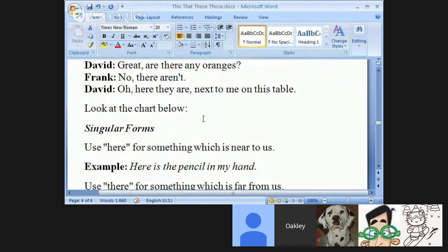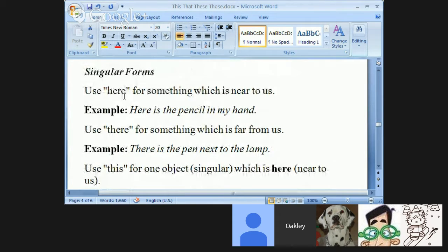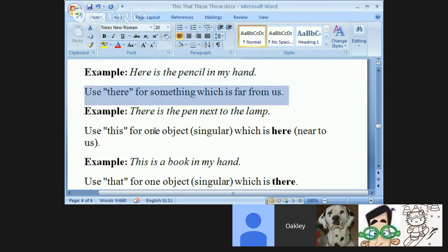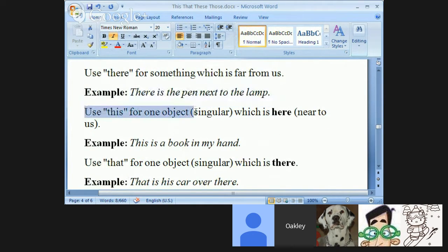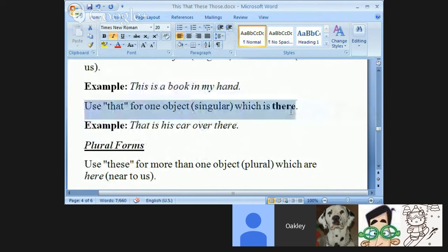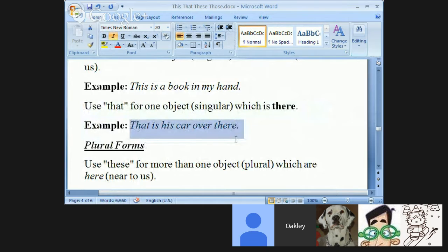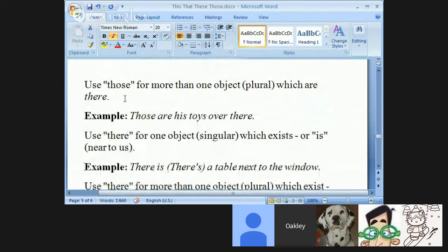All right. Again, running through it. Use here for something which is near to us. Here is the pencil in my hand. Something far, we use there. There is the pen next to the lamp. Use this for one object which is here. This is a book in my hand. Use that for one object which is there. That is his car over there. And then, of course, the plurals. These are my friends next to me, and those are his toys over there.